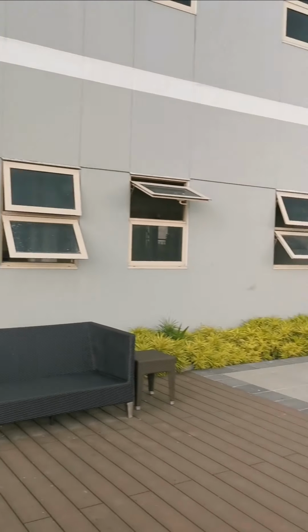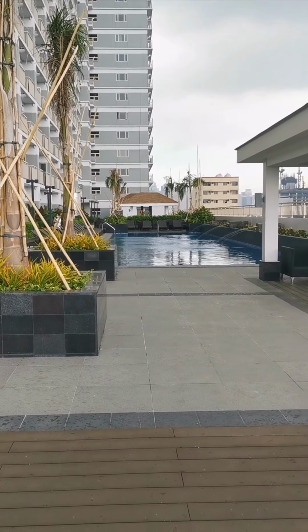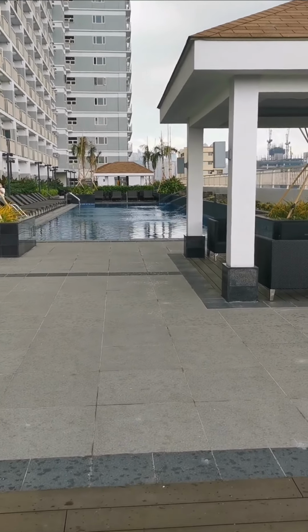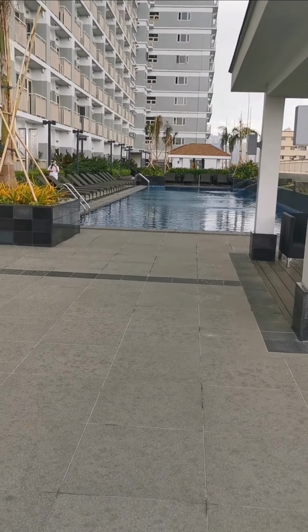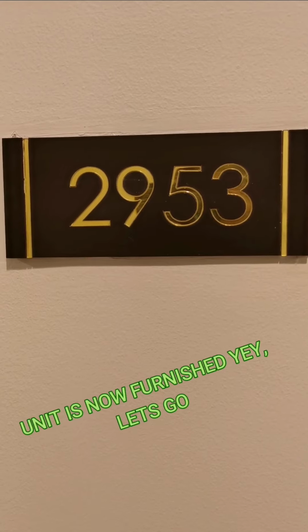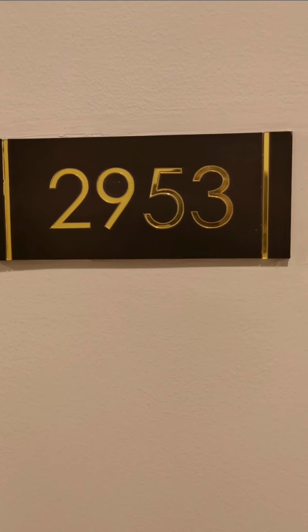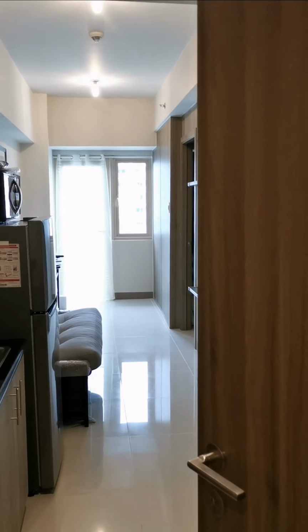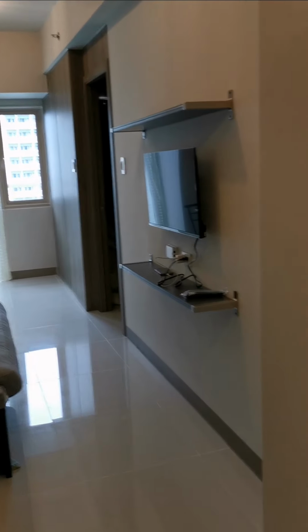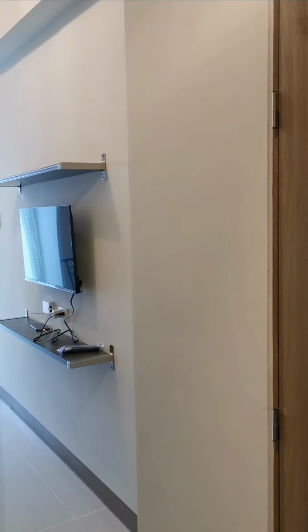On the 29th floor. Yeah. And now, welcome to Coast Residences 2953. So this is one bedroom unit with balcony. So it's ready for rentals.